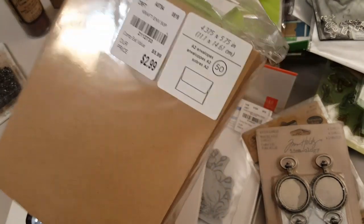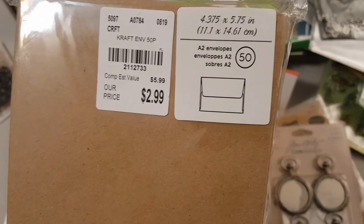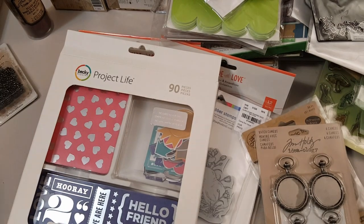I got these envelopes. They are $2.99. There are 50 envelopes in here, but they're pretty thick. They're craft envelopes. I'm just going to use them for craft projects, probably making some type of book or something.